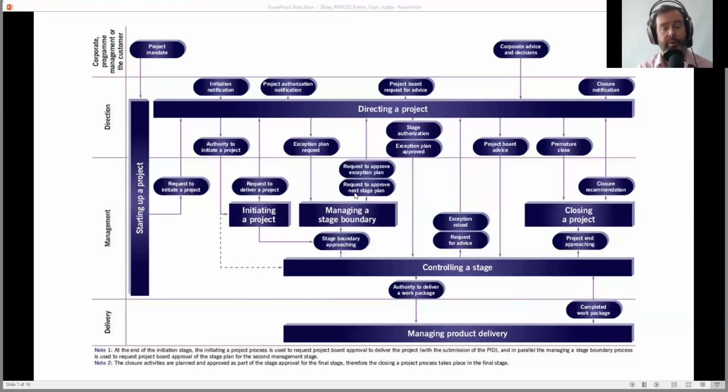So, ergo, we need to have managing a stage boundary in there that says, well, now we're going to plan the very first management stage, the stage plan, the thing that says this is what's going to happen in the next 6 months. So that's why we need managing a stage boundary to occur, even though it's only following the initiation when no work has been done yet. Well, no outputs have been done yet. So we still need to request that the project board approve that stage plan.